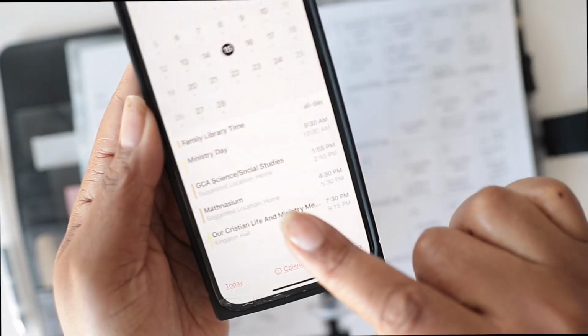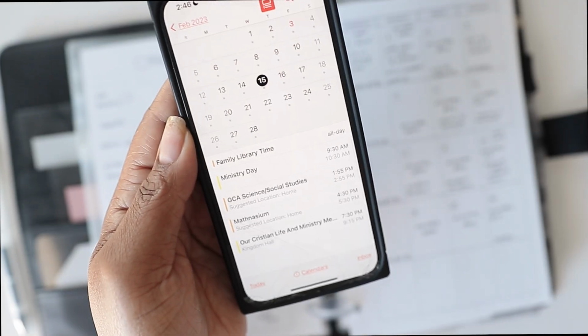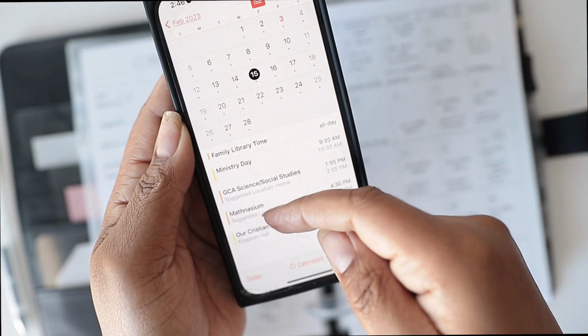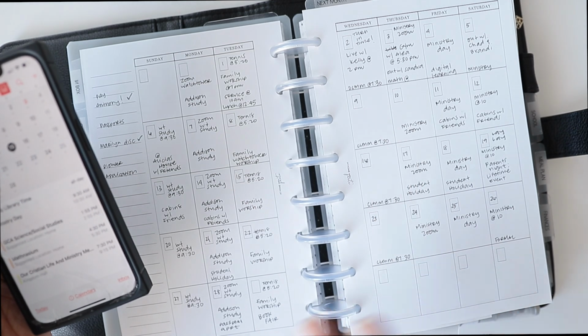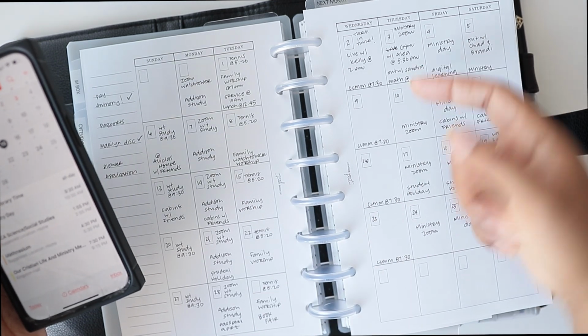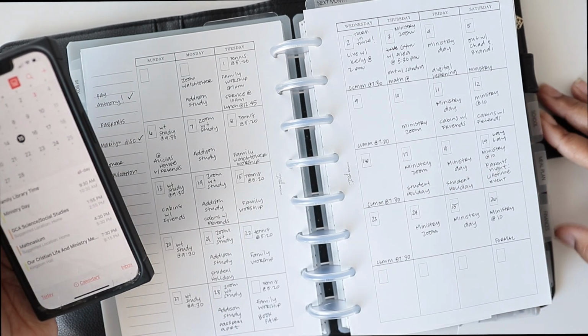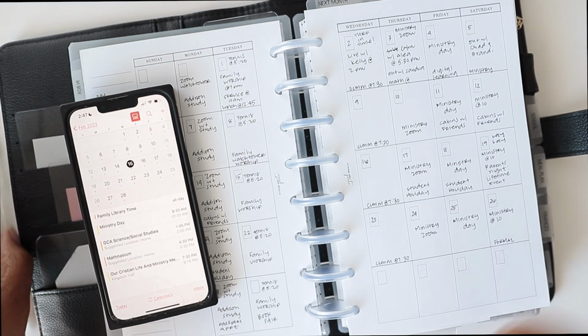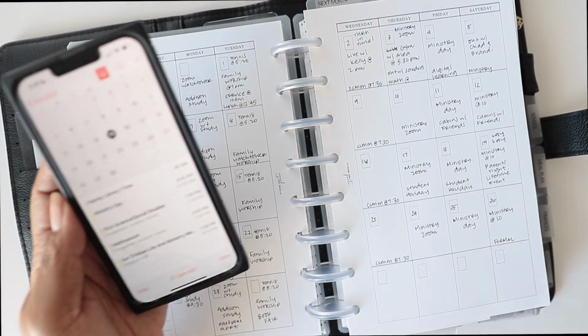So for instance, Addison does math tutoring every Monday, Wednesday, and Friday. As you can see, I have that there. And then I also have it on my calendar. Well, I will have it eventually. I have written some of them there, but I need to go ahead and write in all the days that she's doing it on this calendar as well, because we do recurring days. So she always goes Monday, Wednesday, and Thursday. I hope I didn't say Friday.